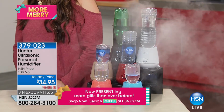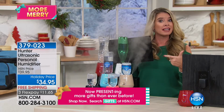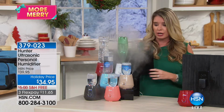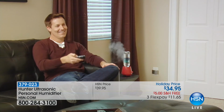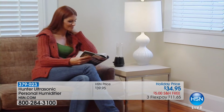What's on your nightstand right now? Think about it. When you go to bed, you probably have your cell phone there, maybe a magazine, a book, a lamp. Some of it's antique wood, so the last thing you want to do is put something down that's going to get wet and leave that little ring right there. This is that cool mist, that ultrasonic technology, which means it's a dry, cool mist. Here's the other thing. Do you hear that? Nothing.